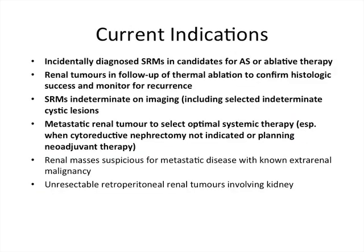The interest in an expanding role of renal mass biopsy is in cases where it can change management of a renal tumor. The indications listed on this slide here come from a 2012 review from European Urology.